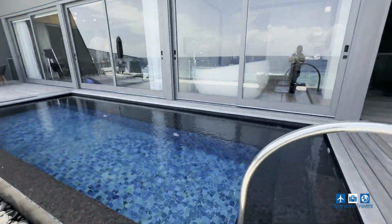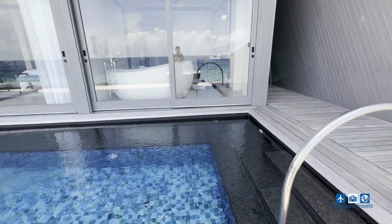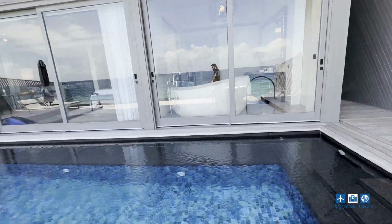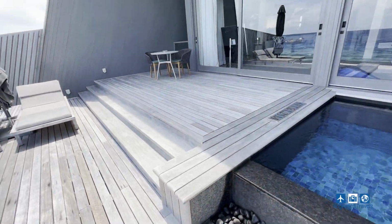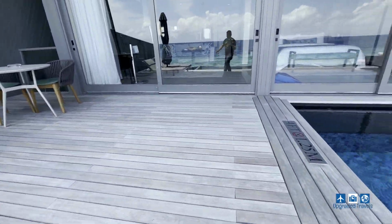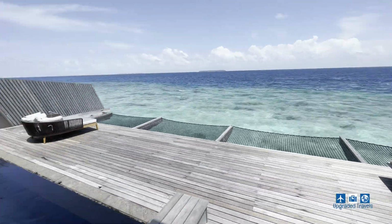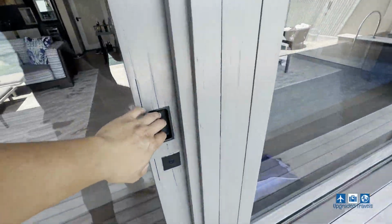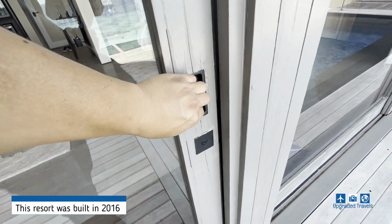So as I was saying, a very cool feature is that you can just go straight from the pool into the bathroom. So you don't have to go through the living room and the bedroom and get everything wet. Believe me, some resorts are designed like that. Kind of bad design where you had to go through everything, but not here. So again, there's some wear and tear here. This is not the newest resort.